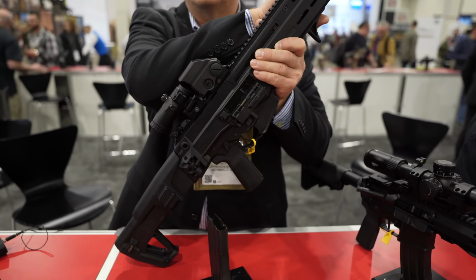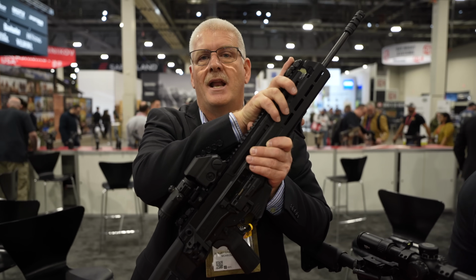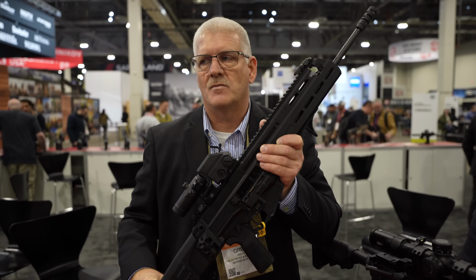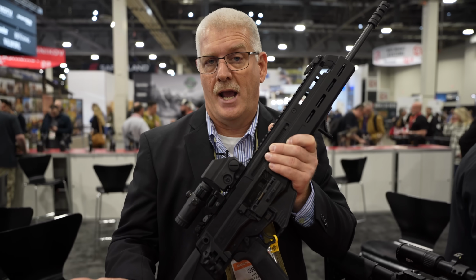It's going to have an adjustable gas system. If you guys want to run suppressed, you can bleed off some of that excess gas so you're not cycling your action so much. Only available in .223 right now. It does use a standard AR-15 style magazine, which is very nice.